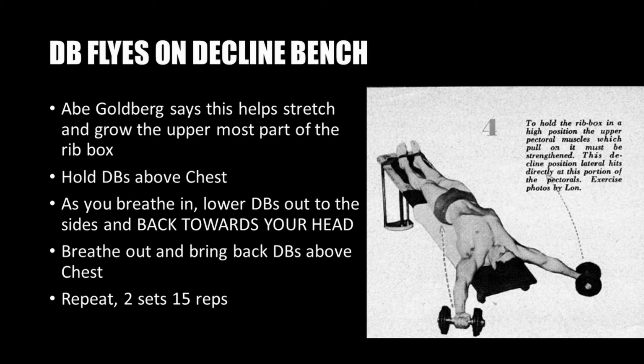So you want to hold the dumbbells above the chest as you would a normal dumbbell fly, but as you breathe in and lower the dumbbells, you lower the dumbbells out to the side and back towards your head. And then you breathe out and bring the dumbbells above your chest again. You want to repeat this exercise for 2 sets of 15 repetitions. I tried it the other day and you can really feel the stretching at the upper chest. So again, I just trust what these guys said back then. It worked for them and it should work for us.